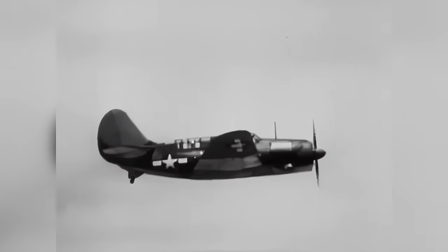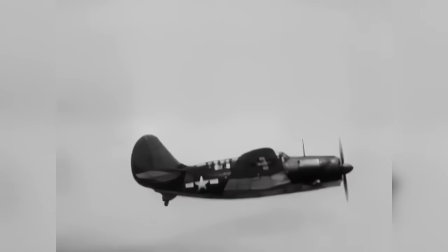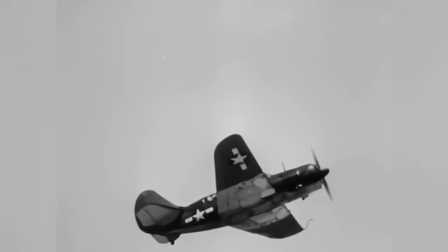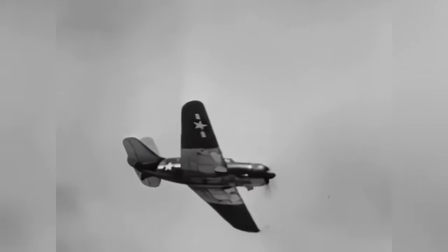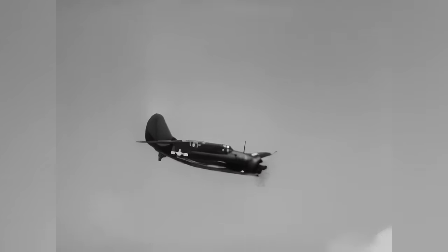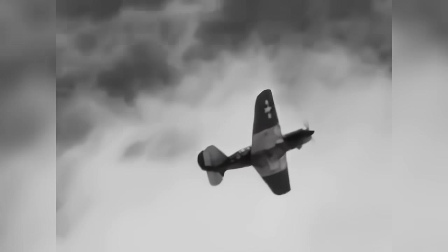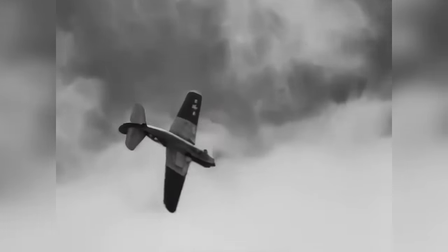Now about the stall characteristics of the Helldiver. First, in the clean condition and with power off, the plane becomes left wing heavy, and at close to 80 knots, she stalls and rolls to the left. If recovery is made promptly, there is little tendency to spiral, dive, or spin. However, if the stall is permitted to go beyond its initial stage, as in this demonstration, the airplane will roll as much as 60 degrees to the left and go into a spiral dive.